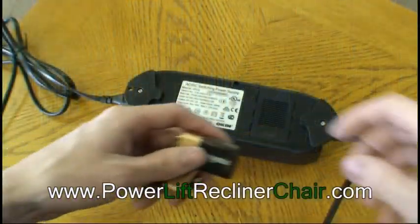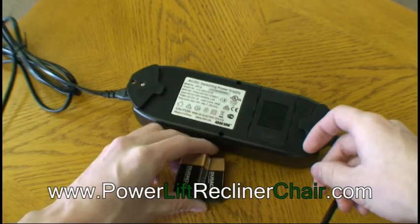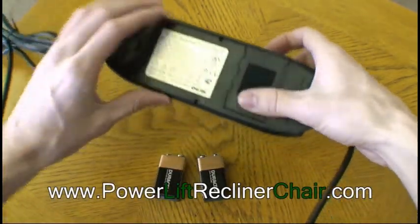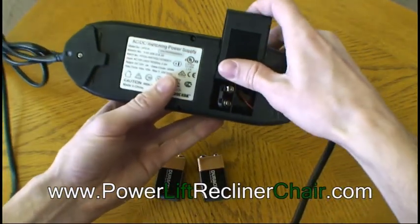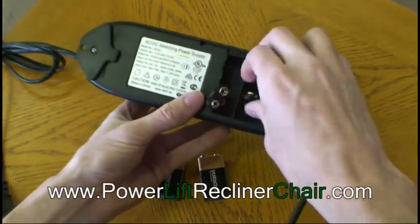Your Catnapper chair includes a built-in power recovery system that allows you to return to a seated or a full lift position in case of an interruption in electrical power. Simply install the enclosed 9-volt batteries in the power supply.